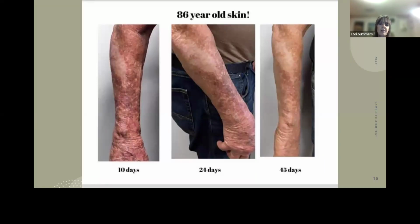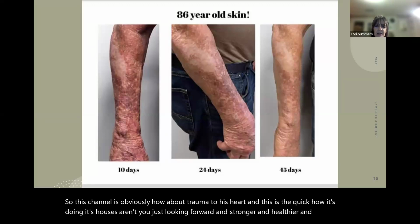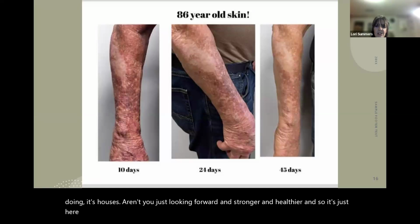Another thing that we notice is in skin. And as we age, our skin gets really thin. And because of that loss of the collagen, it's very fragile. It's easily scratched and easily bruised. So this gentleman obviously had a lot of trauma to his arms there, and he started on the collagen. And you can see pretty quick how it's healing and how his arm even just looks fuller and stronger and healthier. And so it's just an example of restoring the density in the tissue.